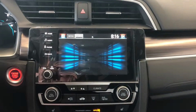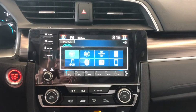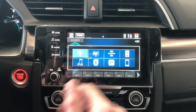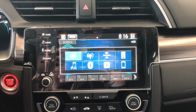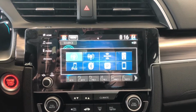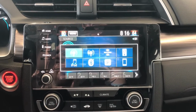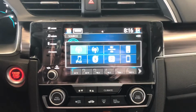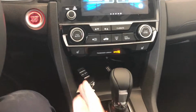All right, we'll click audio for your music. Source, you got plenty of sources. So if you're a big fan of music or radio, you got FM, AM, satellite radio, USB port. You don't have a CD player, but hey, not a problem. Download your CDs onto a USB or a flash drive, and any other music you may have. It's plug and play from that point. iPod, Bluetooth, Pandora, then you have a smartphone connection. Smartphone connection is like your Apple CarPlay and Android Auto. So if you have an Apple phone, it's plug and play.